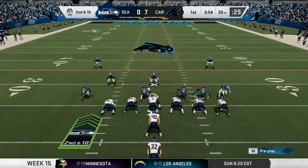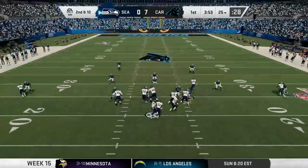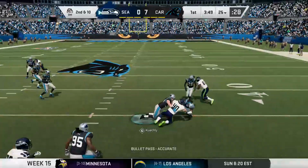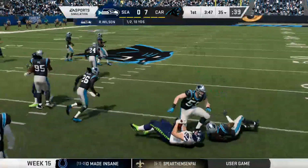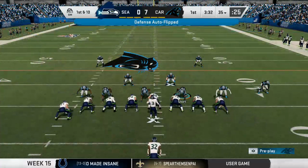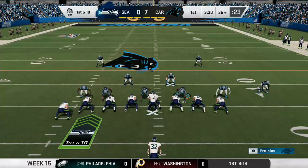An incomplete pass leads to 2nd and 10 from the 25. Wilson. This one complete to his fullback out of the backfield. And he's brought down, getting this one up to about the 35. It's a 1st down on a gain of 10.